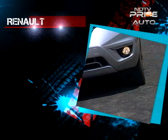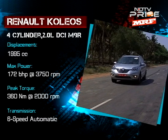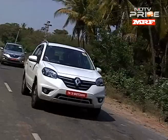The Koleos gets the 2-litre diesel engine that churns out 172 bhp. Yes, that's 22 horses more than its predecessor. Great! What's not though? The 6-speed automatic transmission does not respond too well when driving on winding roads. There is an essential lack of power and you have to wait for the engine to whiz and the power to kick in, which is kinda annoying.